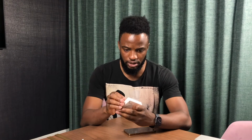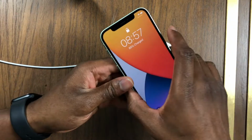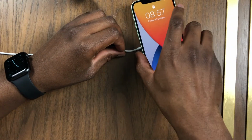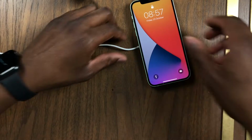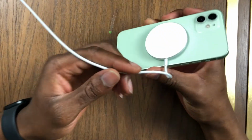So let me just open this up. With the Magsafe, you get the instant attraction. So it basically just slaps on. When I put it on, you just get the little animation similar to the Apple Watch, where it just basically clips on, and it's pretty stable.